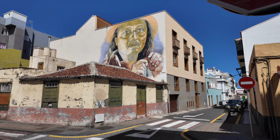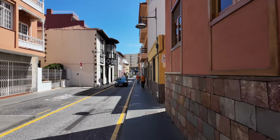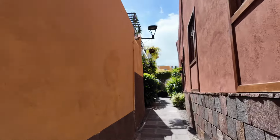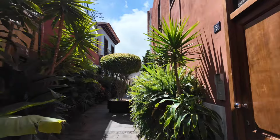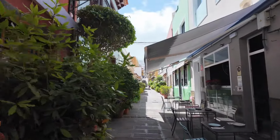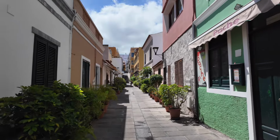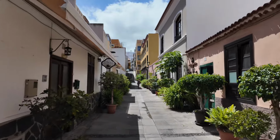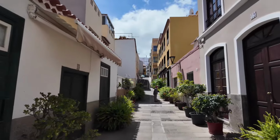Oh, take you down Calle de la Verdad, Street of the Truth. This little passageway here. Lovely little passageway, this. Some little cafes, and there's a tapas bar here on the left. I've not tried it yet. Casa Mica. Yeah, I don't know what that's like. Especialidades en tapas, if I can say that quick.